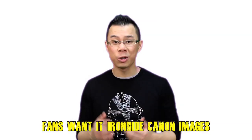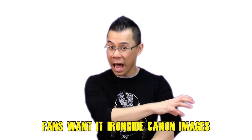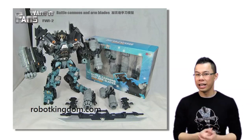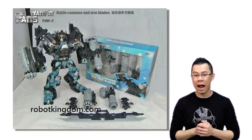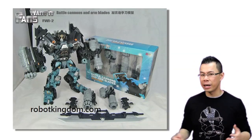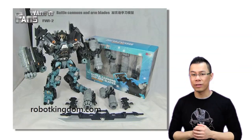I told myself that I wouldn't buy any third-party accessories. But I will say this, there is a company called Fans Want It, and they just showed some new images for their Ironhide arm cannons, those really big ones that he showed off in the first movie. I'm definitely getting that. It looks so good, and it's begging to be repainted silver and dry brushed. I have to have that. I don't care so much about the big knives on his arms, but I do want the cannon, so I will definitely get my hands on that.